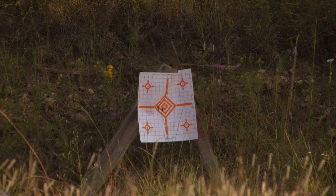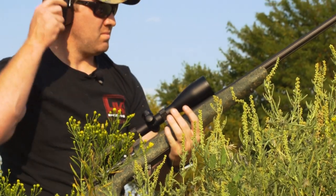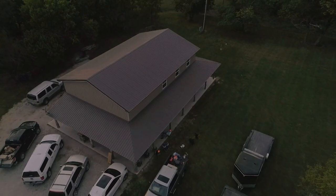Quarter low and a quarter to the left if he was aiming center. Shoot it one more time or are you good? No, it's on. That's me wobble.